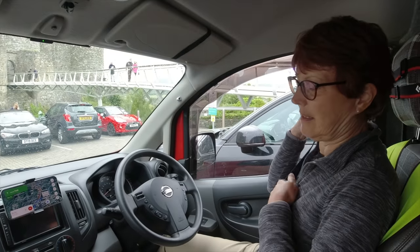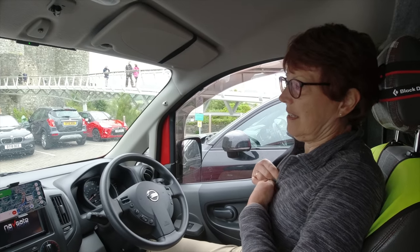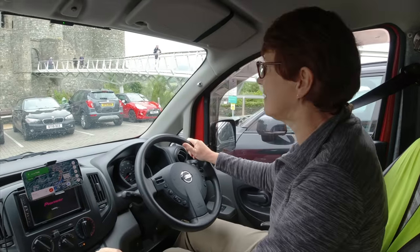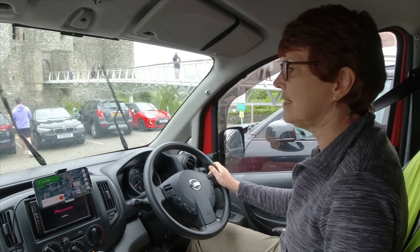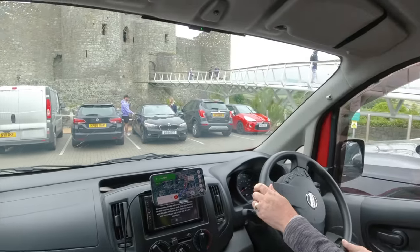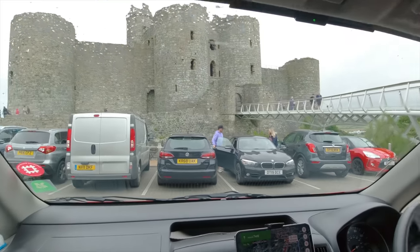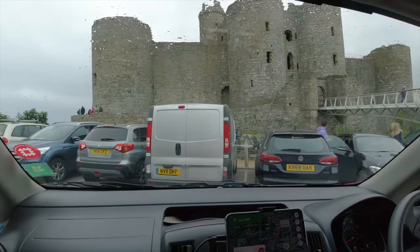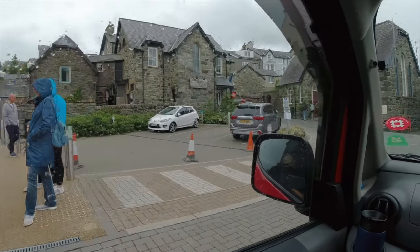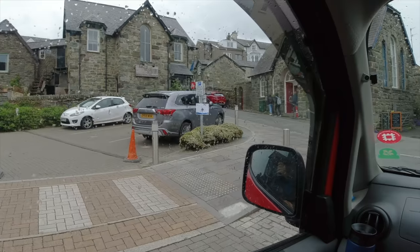Okay, we're out of this place. We're not going to go down the steep hill. No, we'll go the other way. So it's left out of the car park and then left on the road, I think. Charlie's being brave, getting back in the saddle straight after a scare this morning. The castle is beautifully preserved, so it's well worth a visit, I think. Let's creep up here in first.